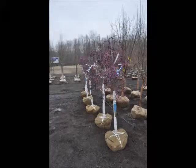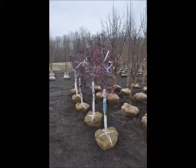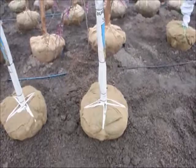These plants are easy to grow and bloom very early in the spring. They can take some shade, some wetness, and they are very compact. They'll grow to about 4 to 6 feet in height and 6 to 8 feet in width.